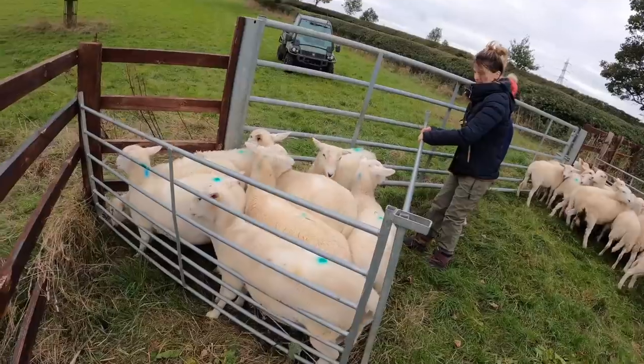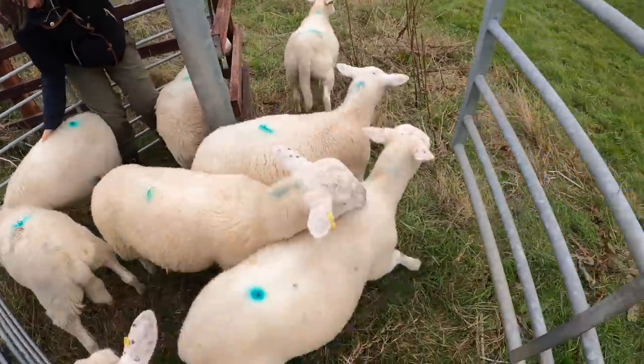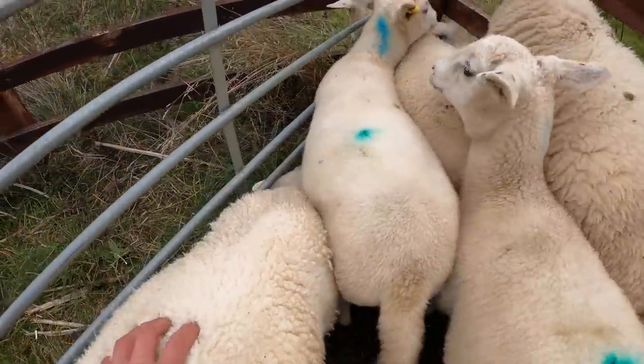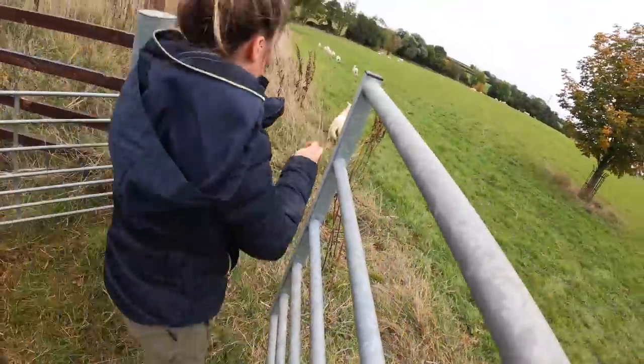Just 4 or 5. All looking good? Yeah. Fine. Farming team. Move your butts. Move your big hairy butts. Bit of growing to do. I much prefer them with their long tails. No. There we go. Jeez. Come on, there we go.